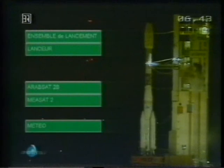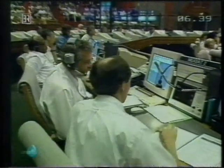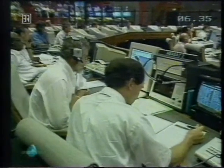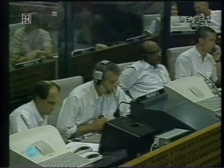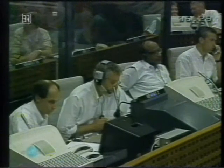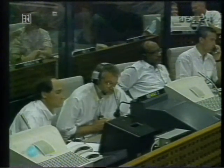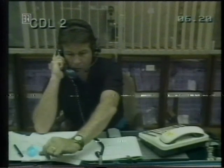Now we're coming up, Measat, to another very key moment here in this launch. We're now at 6 minutes 38 seconds and counting down. At the 6-minute mark, that is a very important moment in any Ariane launch. It's the beginning of what we call the synchronized sequence. Please explain to our viewers around the world what happens during that synchronized sequence.